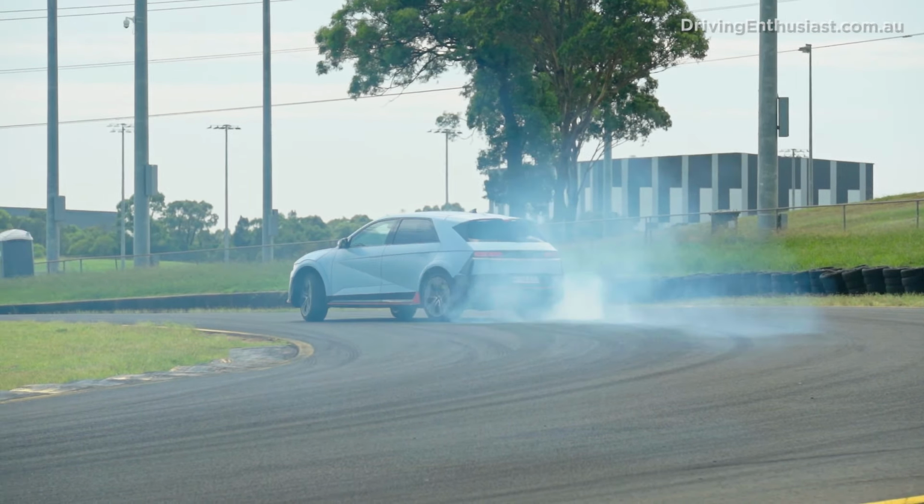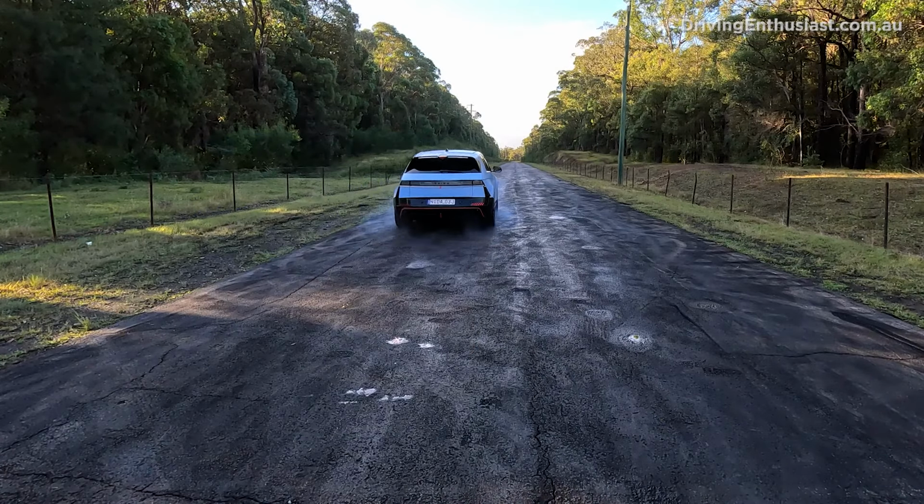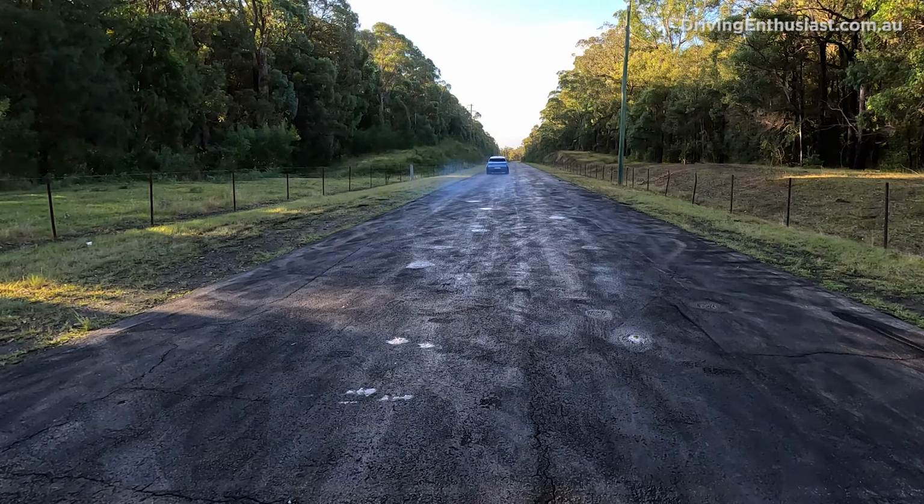It features a potent twin motor setup producing 448 kilowatts. But if you push the green boost button on the steering wheel, you'll get 478 kilowatts. And Hyundai claims 0 to 100 in 3.4 seconds. The top speed is 260 kilometers an hour, which is pretty quick for a factory EV, certainly one with 5 seats.